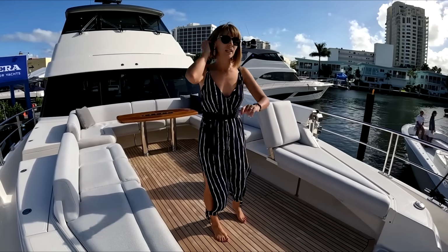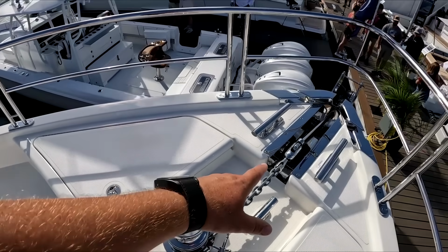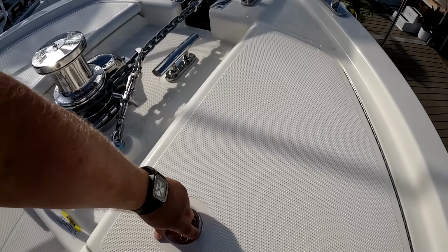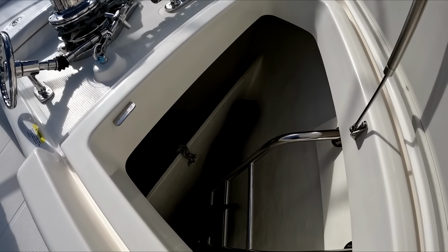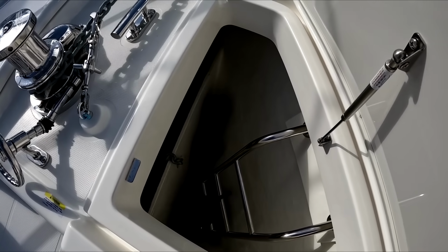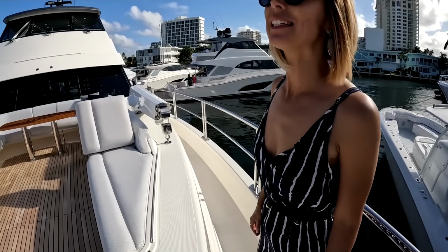All right, and what do we got at the bottom? So here we have a single anchor setup. We have a very large windlass, stainless steel ultra anchor, and then we have our anchor locker right here, all with nice shocks. A little staircase going in there, anchor chain right in the center, and on the outboard sides, you have fender and line storage. Shall we go aft and check out the interior?